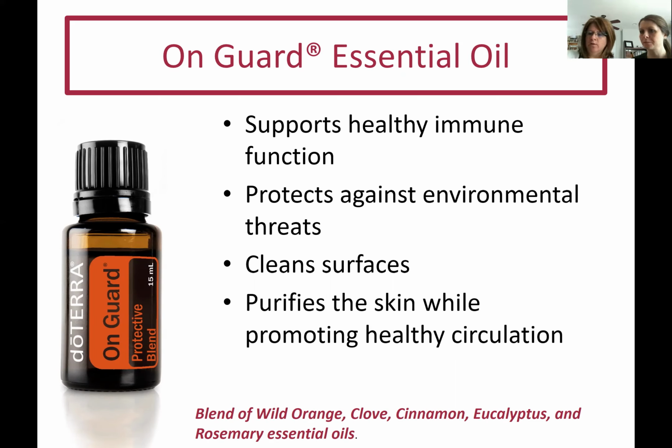And don't forget, if you talk about the 3 ways that we can use OnGuard, it is great diffused. So it was diffusing all through my house, especially on Tuesday when patients were here. So if you're in your own home and one of your family members is sick, it's great to go ahead and diffuse some drops of OnGuard into your diffuser. Keeps everybody a little healthier so they don't pick up the bug. You're right. Yep, absolutely. All right.